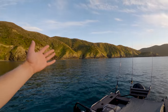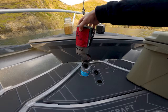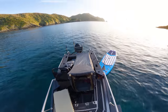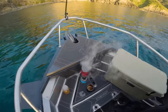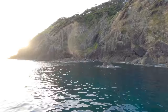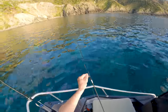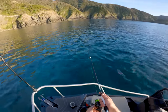Oh, good morning, guys. Oh, far out. Look at that. She's boiling. That's where we got that snapper last night, right there off those rocks. Made a couple of casts. What a morning.